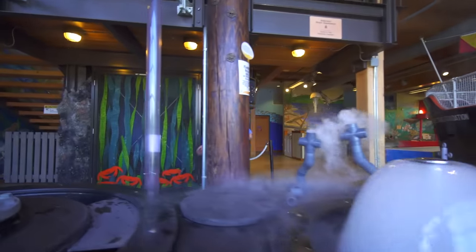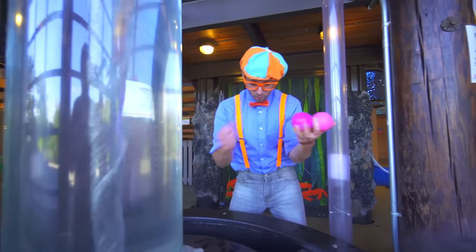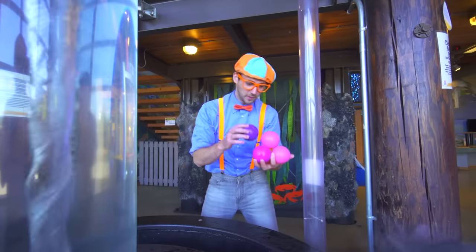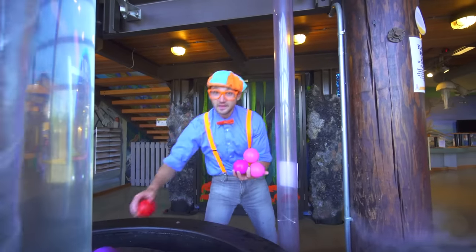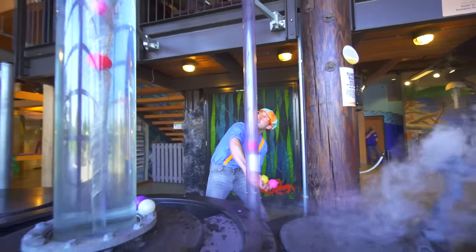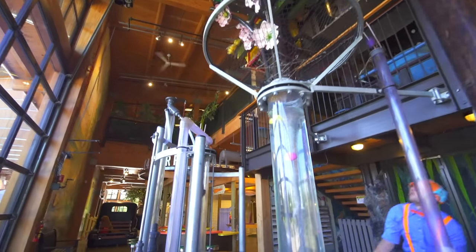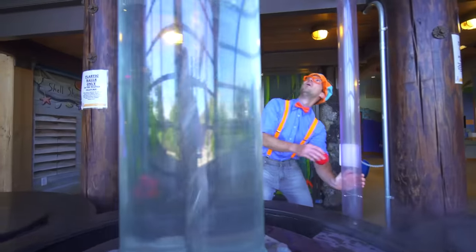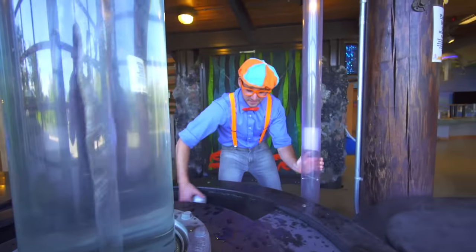Wow. Okay, I'm gonna grab some more of these colorful balls, like this pink one, this yellow one, this purple one, and there should be some more coming. Oh, another pink one. Oh, another purple one, a white one. Okay, get ready, because I'm gonna launch them up there. Here we go. Whoa, whoa. Look up there. Whoa, do you see him in the vortex now? Wow. I'm launching the balls up there, and then they go down the vortex.